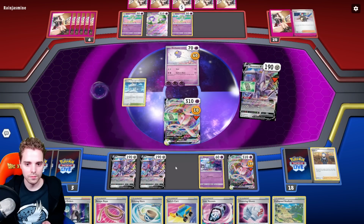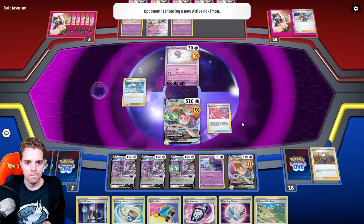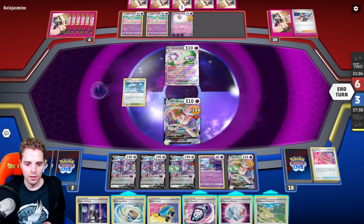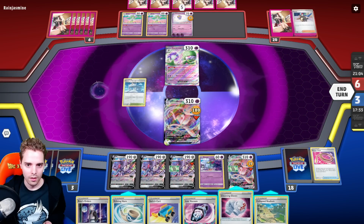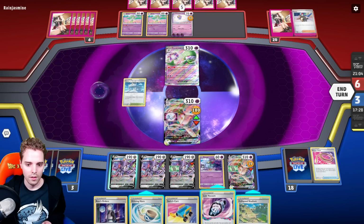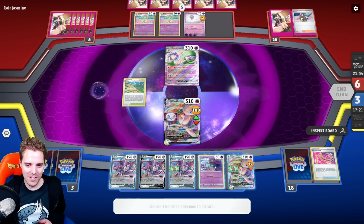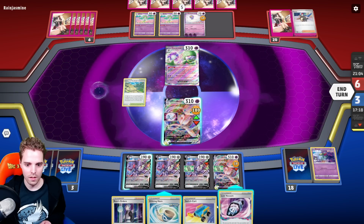It's fine though. Still fine. Escape Rope. Yeah, now we have to bump into Gardevoir EX, I guess. That's bad. That is bad. We could draw more. Yeah, this is bad. Cleansing Gloves. Oh yeah, it's because of the Temple. Yeah, okay. Now I know what's happening. Now I know what's going on.